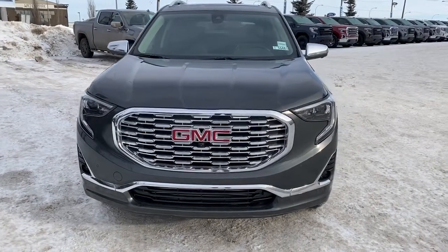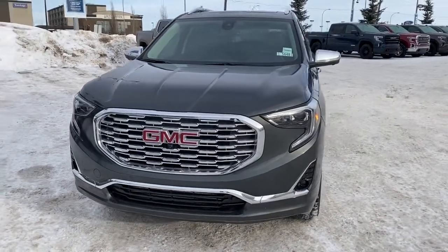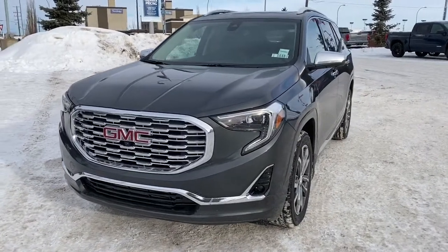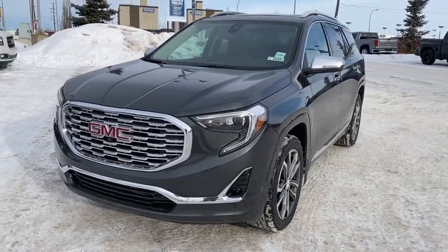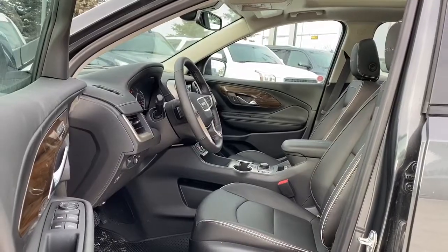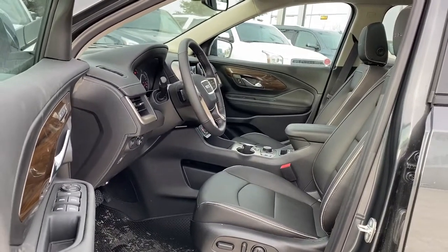It's a great day at Western GMC Buick, located on the corner of 184th Street and Stony Plain Road in Edmonton. Today we're looking at the 2020 GMC Terrain Denali. We'll start by taking a look inside the front of the Terrain.